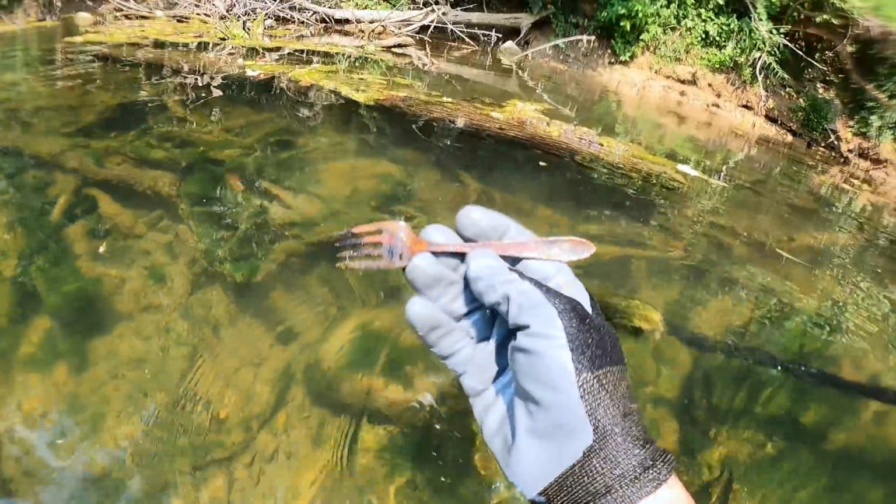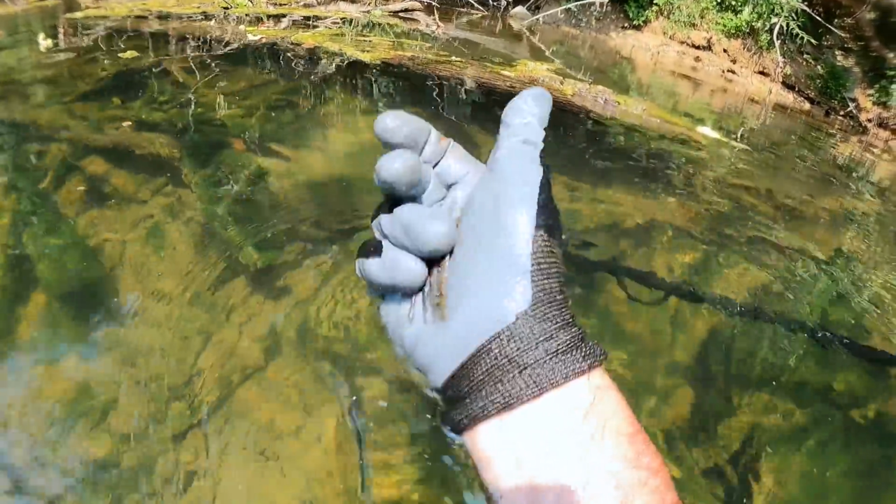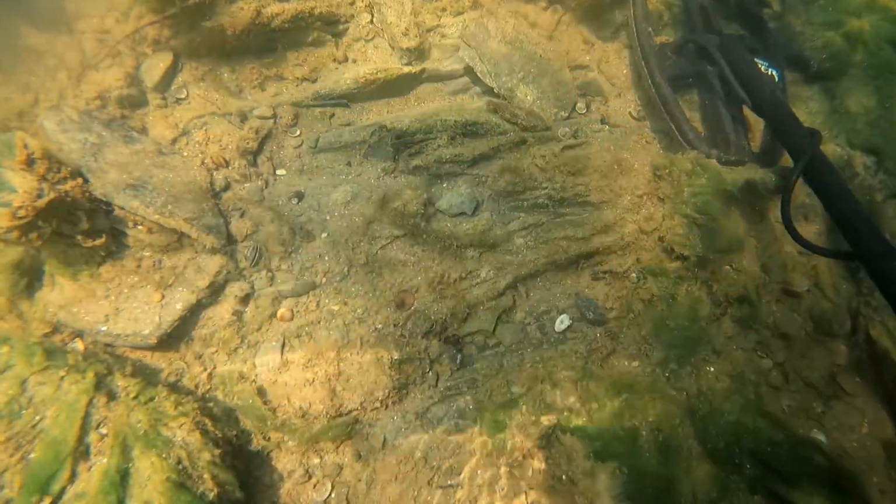Yeah, no idea how old that is. It could be old. I mean, could be older than me. Let's put it that way. We'll just leave it at that. So I got a signal down there. I dug it up, and I'm not sure what it is. It's coppery. Can't tell if it's a penny or a button. Let's go look at it together.